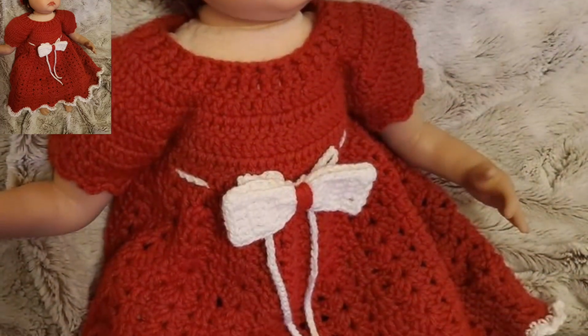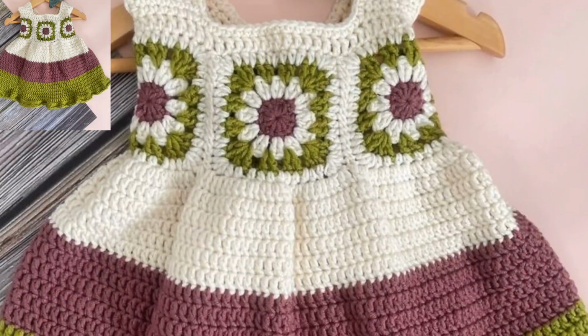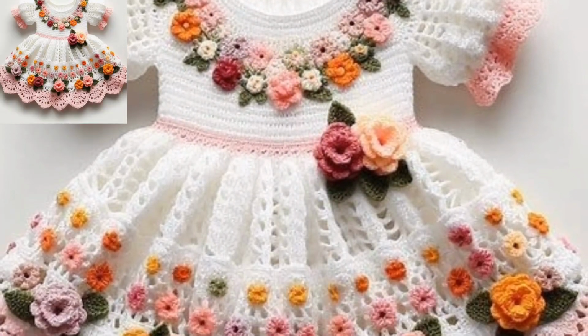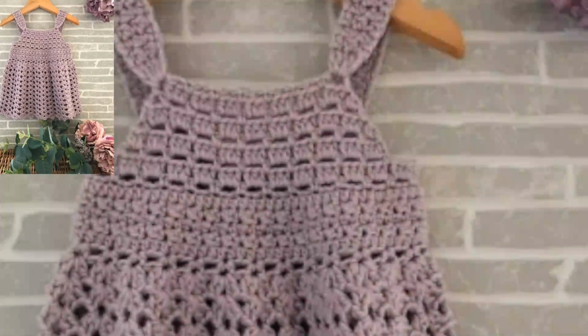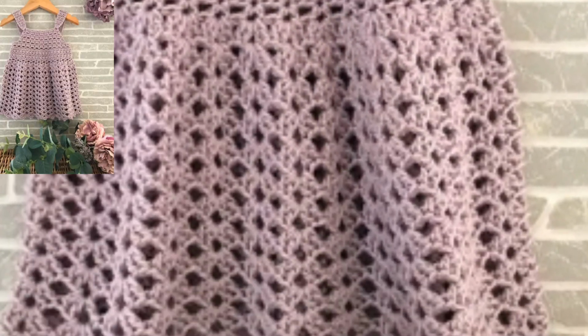Dress with multiple layers of ruffles on the skirt. Mix and match colors for the ruffles for a playful look. Basic dress with added crochet flower appliques. Place flowers around the neckline or hem for a cute touch. It's an amazing collection. These are so amazing, so stunning ideas.